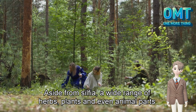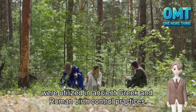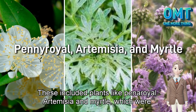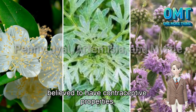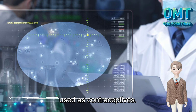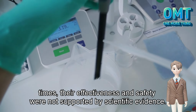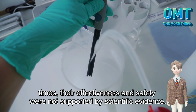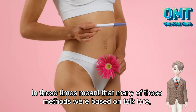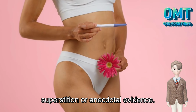Aside from silphium, a wide range of herbs, plants, and even animal parts were utilized in ancient Greek and Roman birth control practices. These included plants like pennyroyal, artemisia, and myrtle, which were believed to have contraceptive properties. Additionally, animal parts such as the testicles of various animals were also used as contraceptives. It's important to note that while these methods were prevalent in ancient times, their effectiveness and safety were not supported by scientific evidence. The lack of rigorous research and understanding of reproductive biology in those times meant that many of these methods were based on folklore, superstition, or anecdotal evidence.